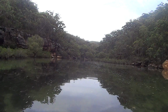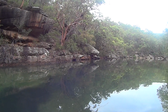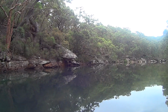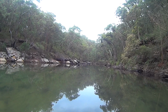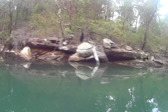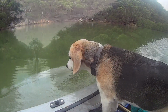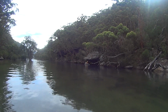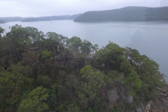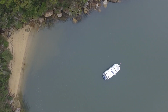We jump into the dinghy and explore this shallow inlet. The cicadas are very loud. We're glad they sleep at night. We have really enjoyed our time in this magnificent waterway.